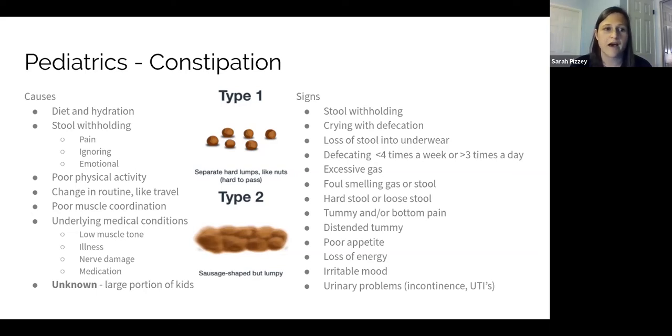But I mean, think about when moving, or parents bring home a new baby, or they start a new school, or they start school to begin with. A lot of these routines can really affect a child's bowel movements. Poor muscle coordination, this is more meaning with the pelvic floor. So there are instances when the pelvic floor muscles do not relax, and that makes bowel movements very difficult to pass. And so that can also cause constipation.